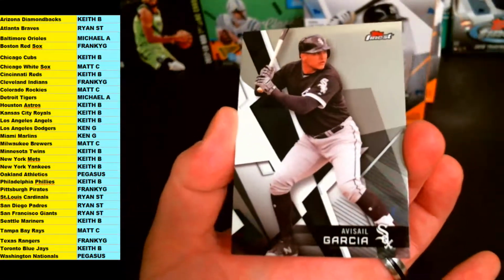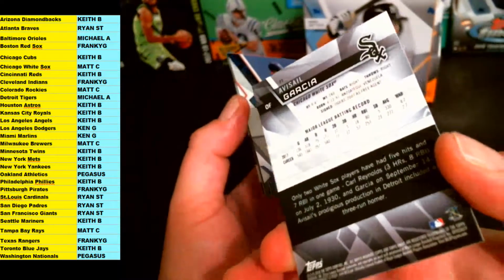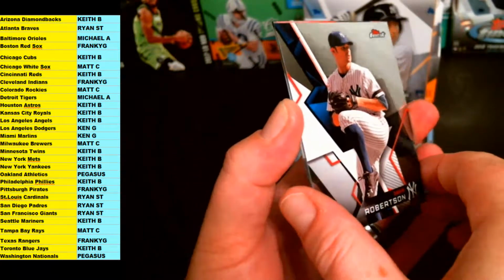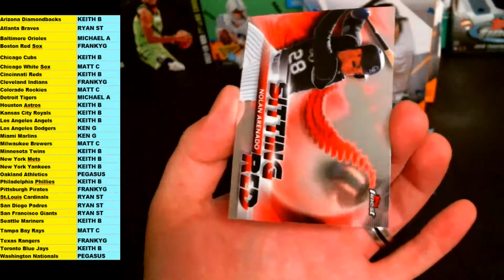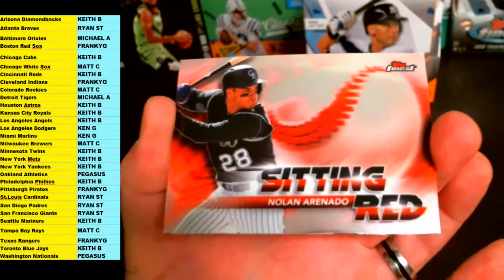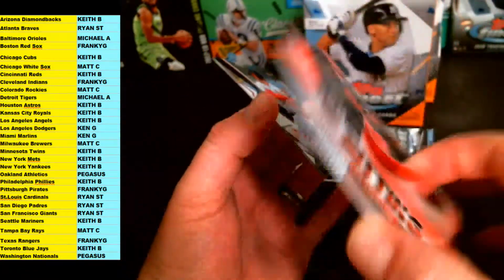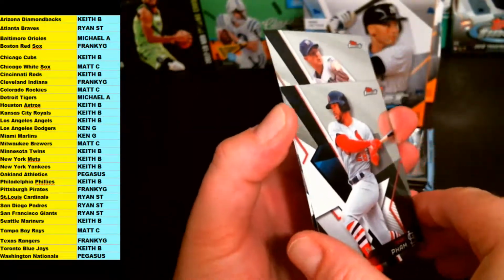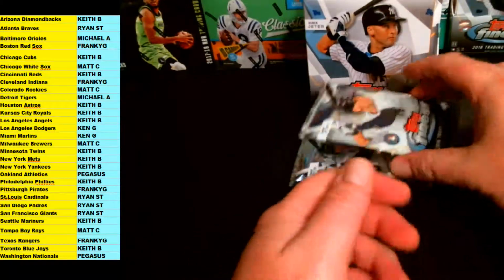First up is Garcia for the White Sox. Matt C. base. Next up is David Robertson for the New York Yankees. Keith B. base. And what is this? Rockies. Nolan Arenado. Sitting red insert for the Colorado Rockies going out to Matt C. Spider-Man. Nolan Arenado insert sitting red. And Tommy Pham. Base for the Cardinals. And Corey Knebel, base for the Brewers.